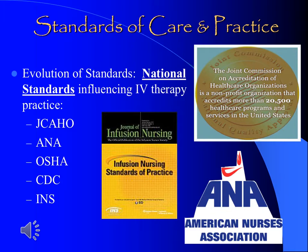There are physical hazards associated with IV therapy, examples of which include needle stick injuries, abrasions, chemical exposure, and latex allergy. For these reasons, the nurse performing IV therapy must adhere to OSHA and CDC standards. Another agency that develops standards for IV therapy is the INS, or Infusion Nurses Society. Not only does the INS develop standards, it also offers certification for its members.